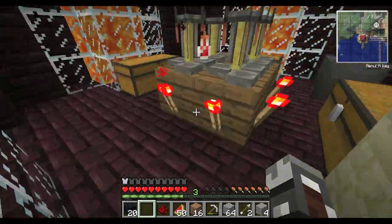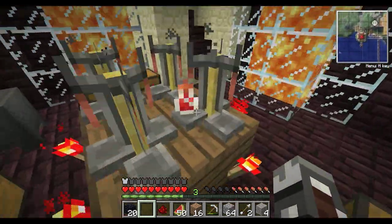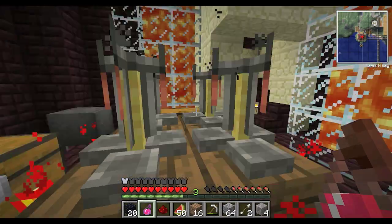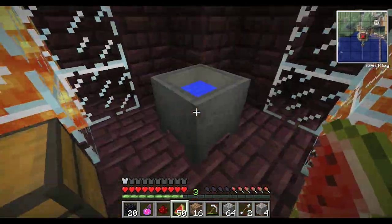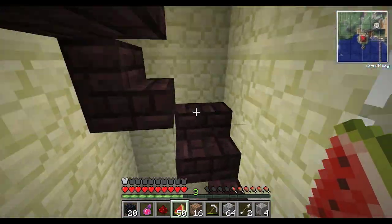Phone call. Actually hear it this time. Yes, I do. We have our brewing station. Oh, what's this? I left it in there. Oh, okay. By the way, do you like the redstone torches I put on there? Yes, very nice. It leaves a nice little particle effect. Okay.